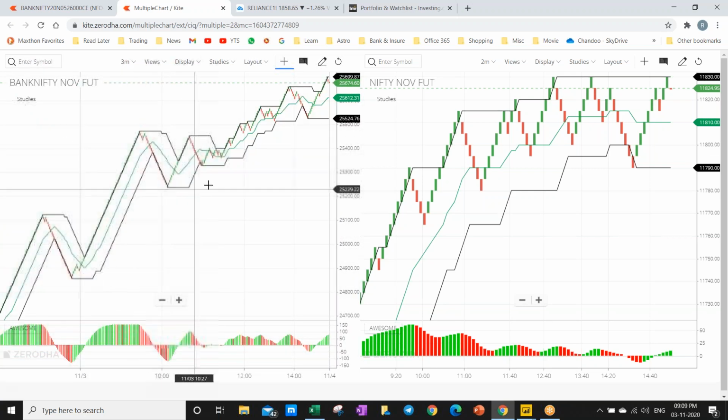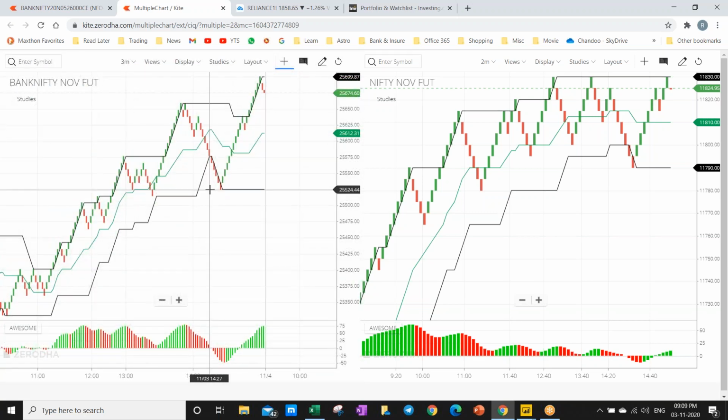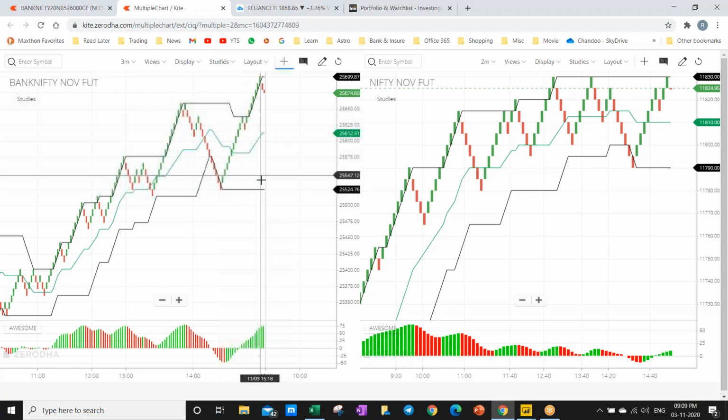After that we got some retracement. Then if you see the lower Donchian channel, we keep on going on the upside. The lower downtrend channel is not forming a lower low, it is forming a higher low. Now the downtrend channel is getting wider. You can see the wider gap here between the upper downtrend channel and the lower downtrend channel, almost 200 points now.